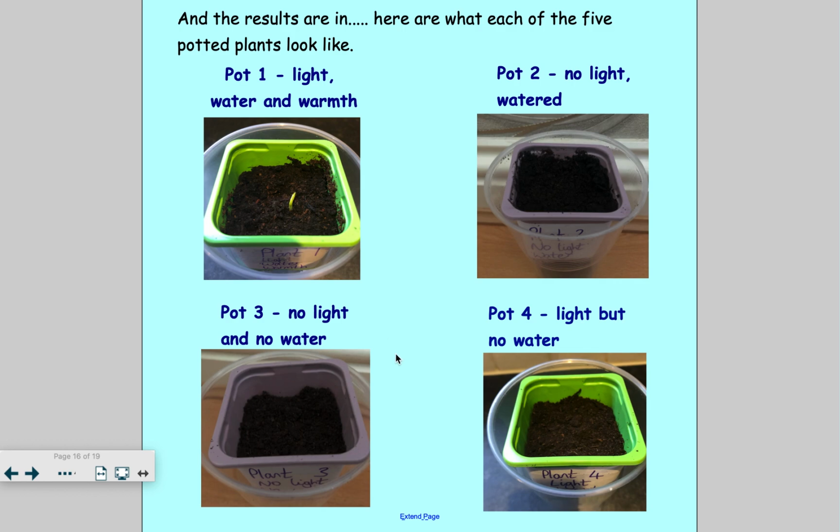This is sitting in my kitchen, so it gets lots of warmth just because kitchens tend to be quite warm places. Now, pot 3, no light, no water. Goodness me, and no warmth, because that's in the cupboard as well. So there's no warmth with that. It's been starved of everything. And can't really see anything growing there. And in fact, no, can't see anything there.